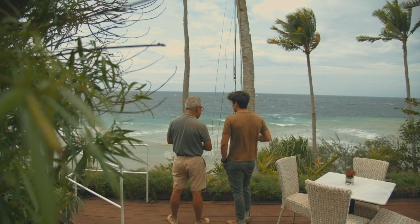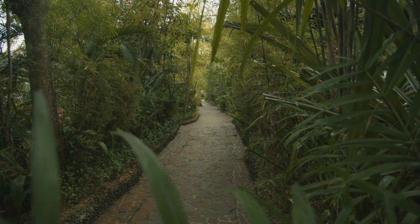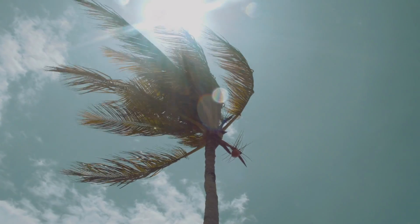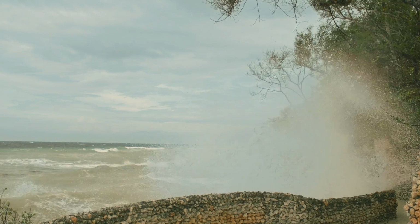One thing you can do to make better choices before coming anywhere that's completely new to you is to do a little bit of research in terms of where you're staying and what those places are about. We're staying at the Donatella Hotel, which is a beautiful property. They won multiple awards for ecotourism and eco-sustainability, which I think is awesome. It's a great place to stay if you're ever in the area.